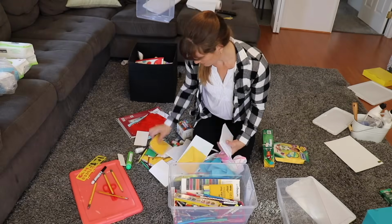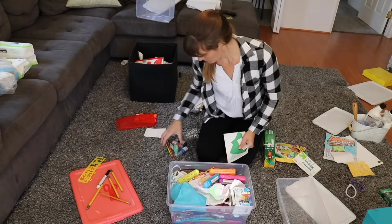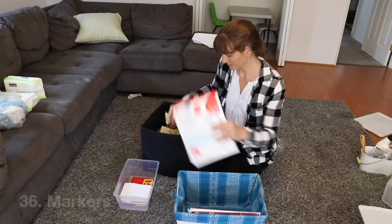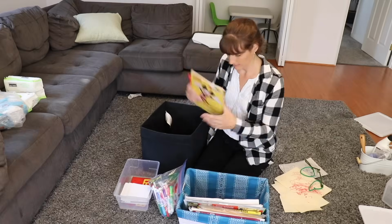So many pens. I can't even explain how many pens I had. Hundreds of pens that were promo pens, pens from hotels. I now have a few of my favorite pens that I like to use, and I decluttered all the other pens. Markers. My kids like to do art, and the markers run dry all the time.